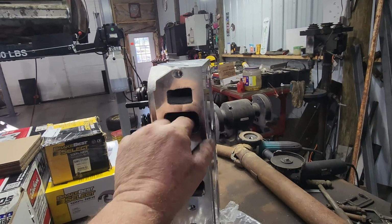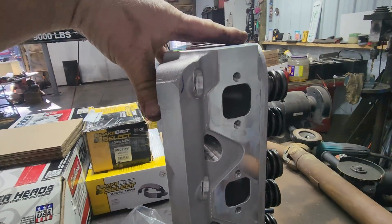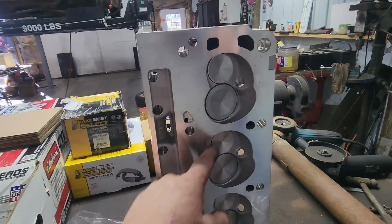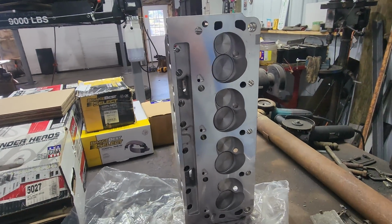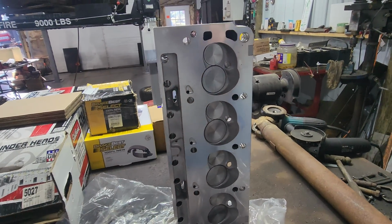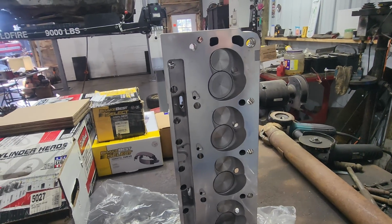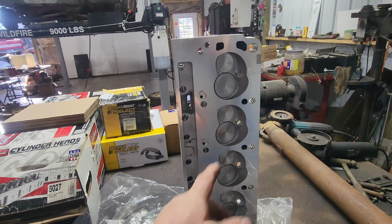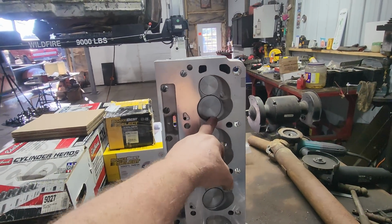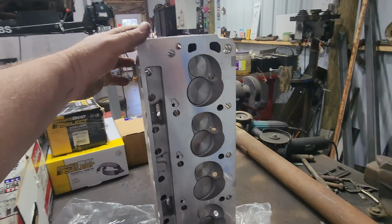Anyway, like I said, it's 205 on the intake. Exhaust is 62 cc. Combustion chamber, well, Edelbrock doesn't list that. I did find it on Jegs, and they claim it's a 60 cc. You need to know that to figure out compression ratio and what type of piston to get. So I may CC them in a little while just to make sure what they are. But they claim they're 60 cc.